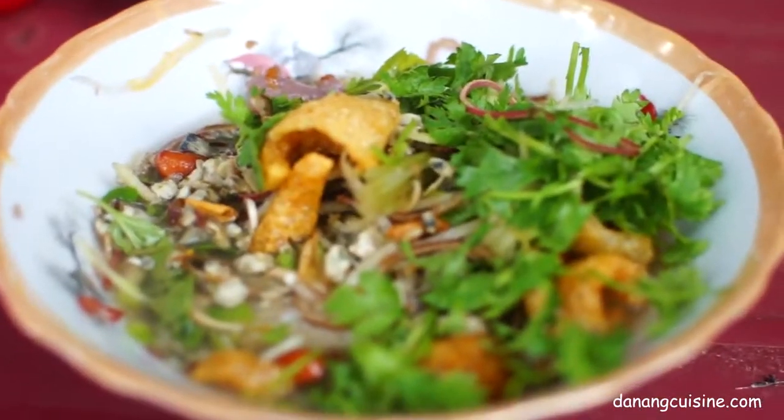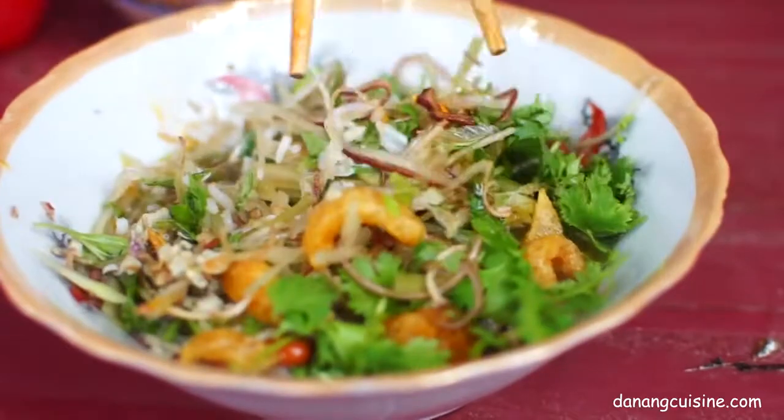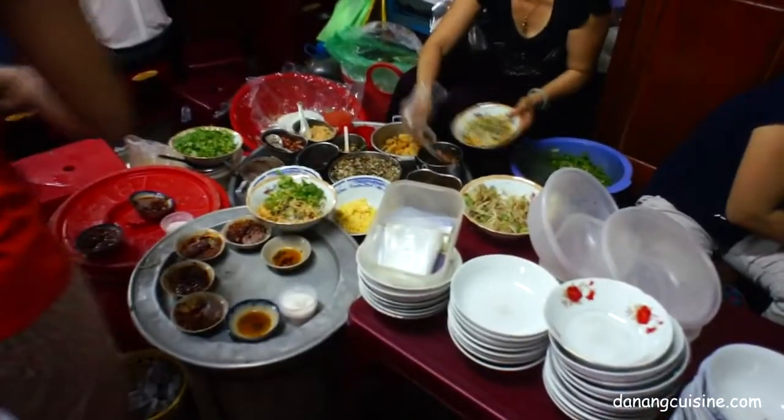This is Cơm Hến, which is tiny clams with rice and some soup. It is very good, but I still prefer the Bún Hến, which is the vermicelli with clams.